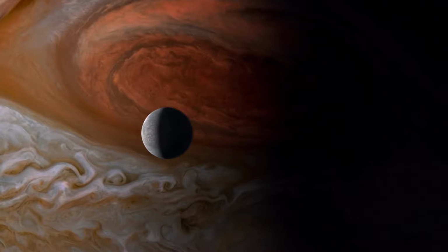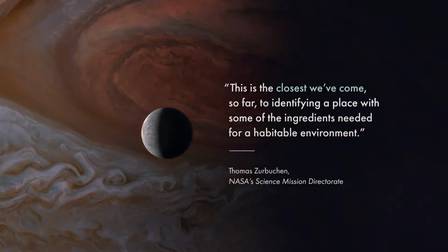So in the next few years, in the early 2020s, NASA will be sending a spacecraft named Clipper to the Jupiter system. One of the places that Clipper will visit is a small icy moon named Europa. This moon is the closest we've come so far to identifying a place with some of the ingredients needed for a habitable environment for life on Earth.